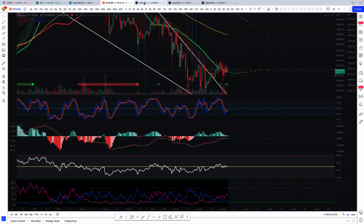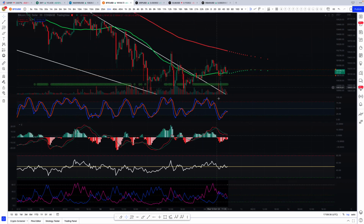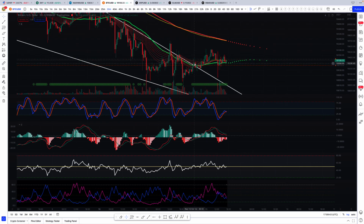And we're trying to right now. You can see it's starting to happen. If I go to the 30-minute, we're trying to make it happen. It's going to happen within the next hour or two. It's 1:09 p.m. right now. But right now we're holding the EMA ribbon. We're trying to get above it. We're holding the 50 moving average.